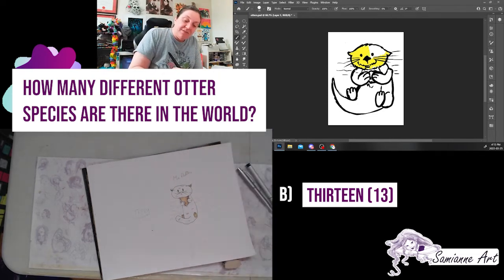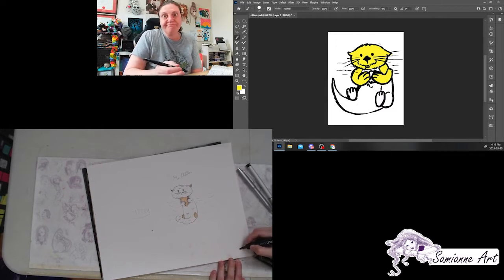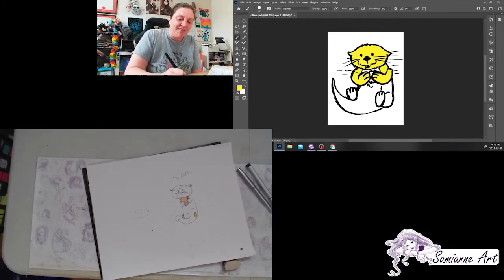There are otters that live in rivers, so they are freshwater otters. There are otters that live in the sea, so saltwater otters. There's otters that live in cold environments, otters that live in very warm environments, very small otters, very big otters. Sea otters, generally speaking, are larger than their river friends. You know a lot about otters. Oh, well, that's good. Then this is the show for you. I love otters. I think they're adorable.